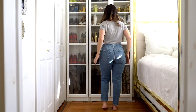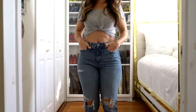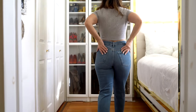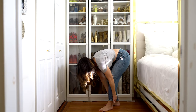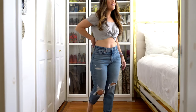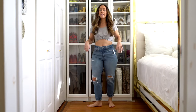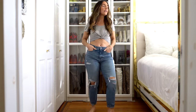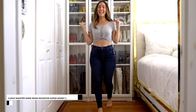I love the wash. The wash is absolutely fantastic. These are super stretchy. I love the distressed little moment happening in my knees. And I love the length of them. I also think that I would maybe do a little cuff moment because I always love seeing my ankle, with the exception of this tiny little moment that we're having in the back there. But other than that, super comfortable, very relaxed fitting. I can move in them and they are just awesome. I am so excited about these.